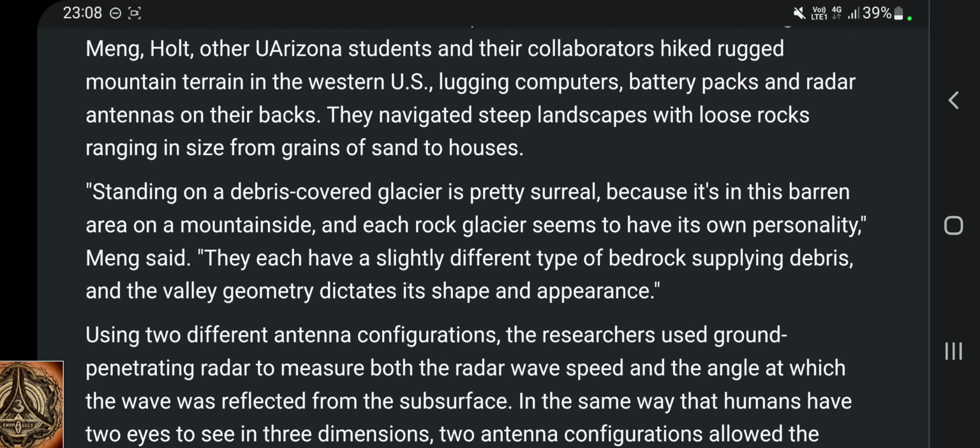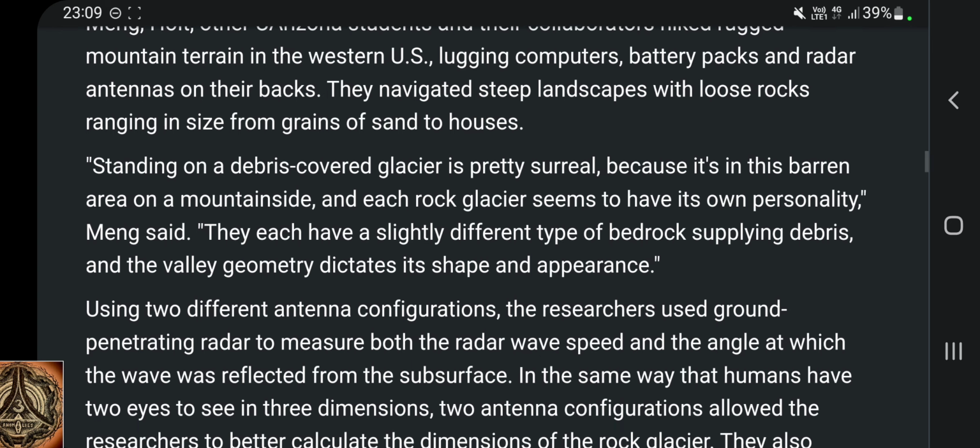Standing on a debris-covered glacier is pretty surreal, because it's in this barren area on a mountainside, and each rock glacier seems to have its own personality, Meng said. They each have a slightly different type of bedrock supplying debris, and the valley geometry dictates its shape and appearance.